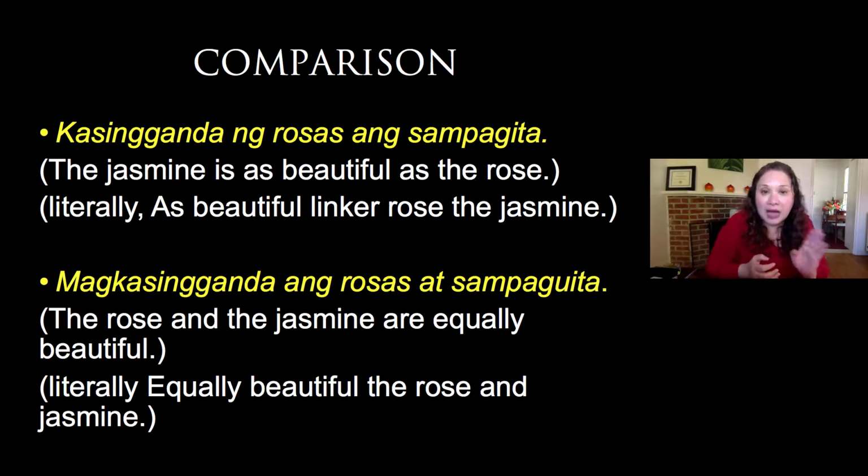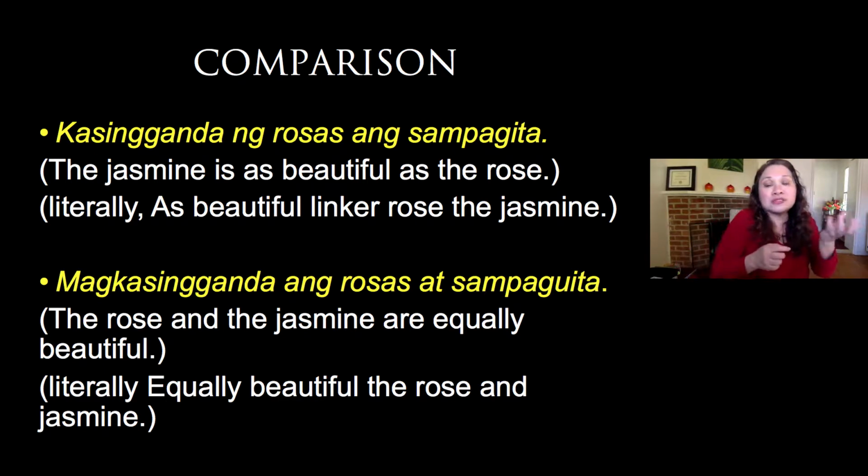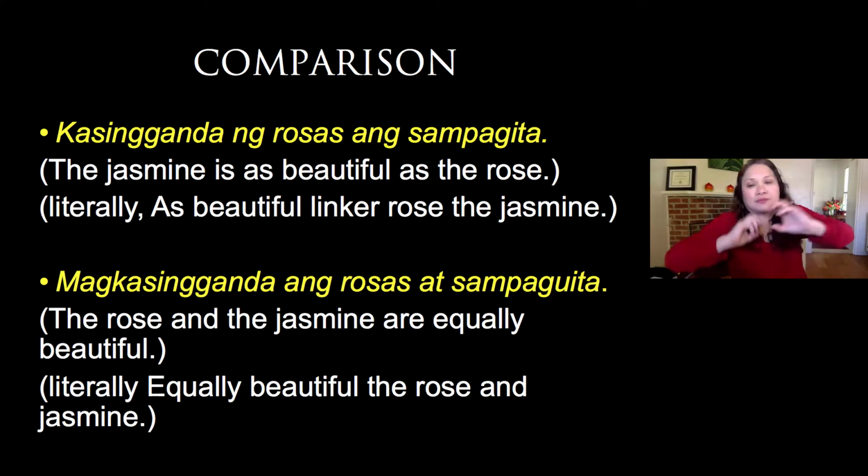Okay? Now, you can also say the same thing but in a little bit different way when you use the affix magkasing. So see, there's a mag before the kasing. So there's mag, there's kasing, and your root word ganda. And put together, it becomes magkasing ganda. So what you're trying to say here is, magkasing ganda ang rosas at sampagita, the rose and the jasmine are equally beautiful.